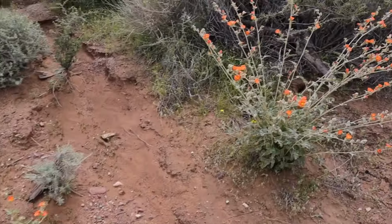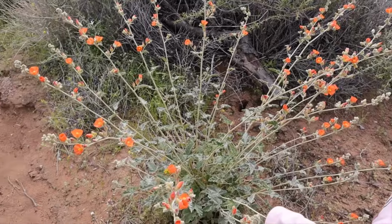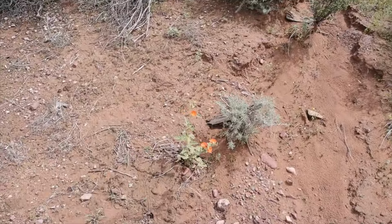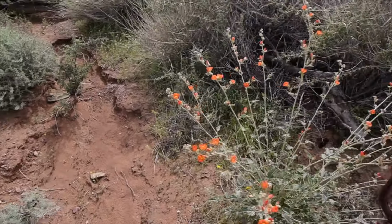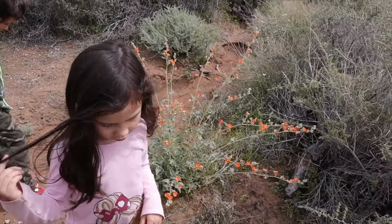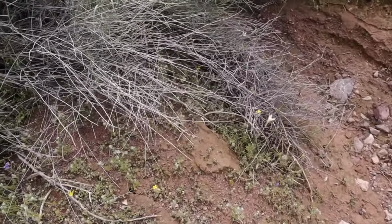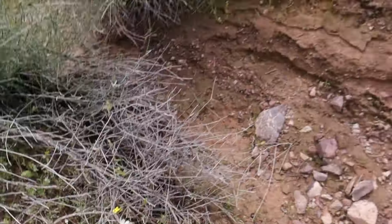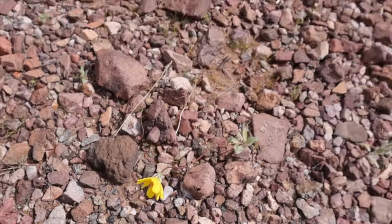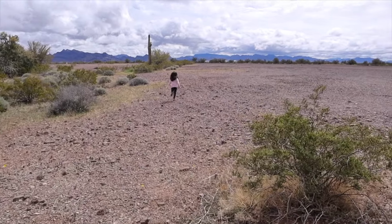What are these? Poppies, might be. Pollen, I think. You see pollen? It's yellow. Yellow pollen. There's a white flower. I see a leaf. Just look out for snakes.